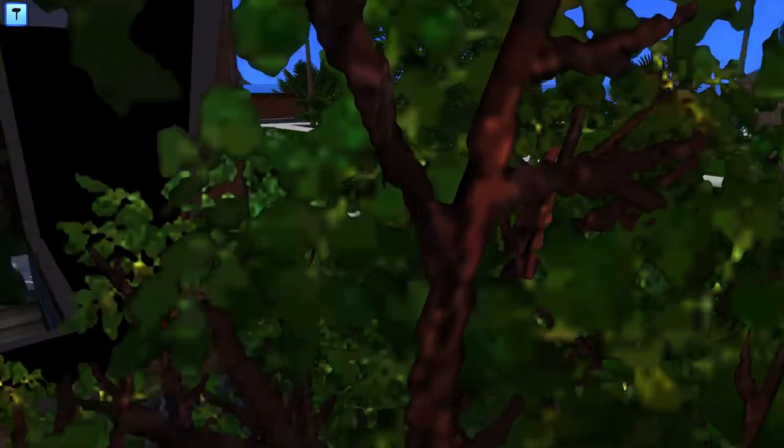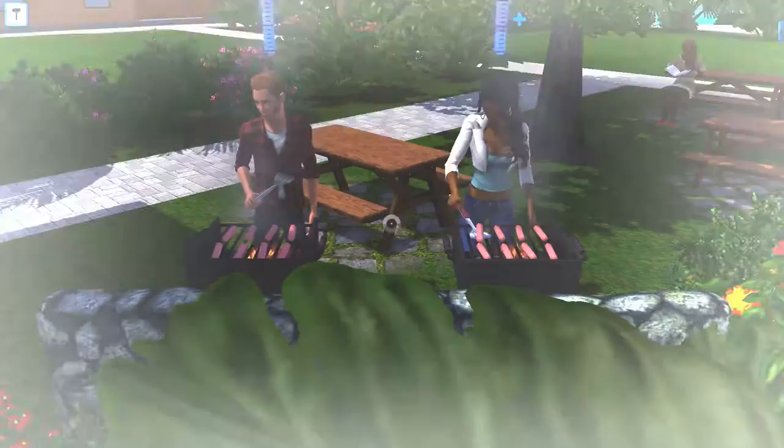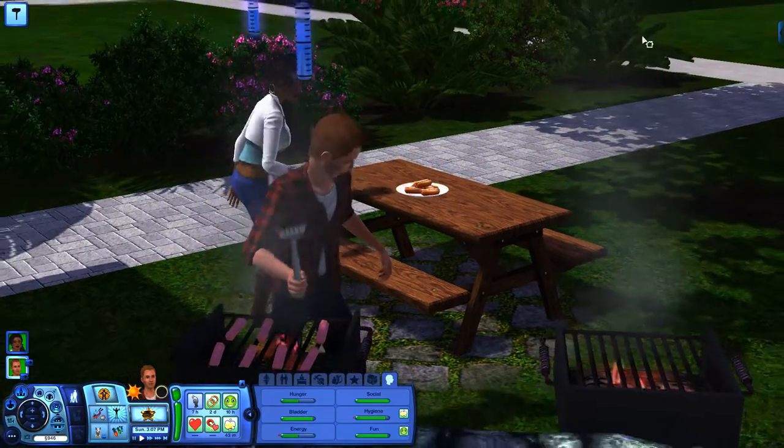Oh gosh, what just happened? Grilling away together. It's so cute. Oh, she already made her first batch. Come on, Bryce. You're slow.